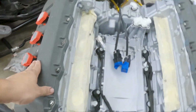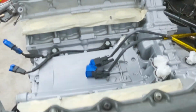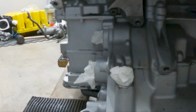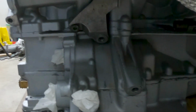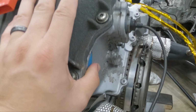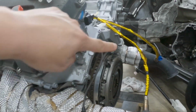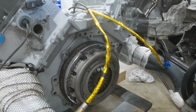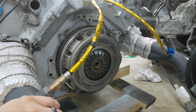And on the other side, I still got the headers. I got the water pump, the AC compressor, and then the power steering pump all removed. And also the coolant crossover pipe was also removed. And the only thing that is on the back side is the clutch.